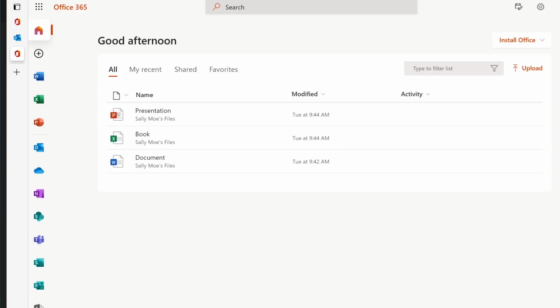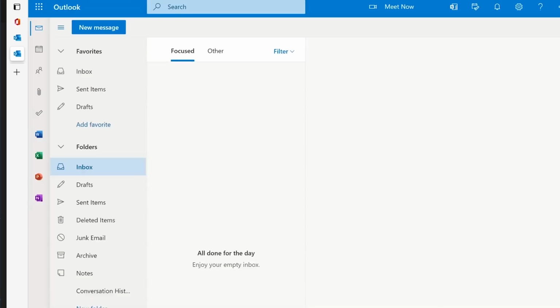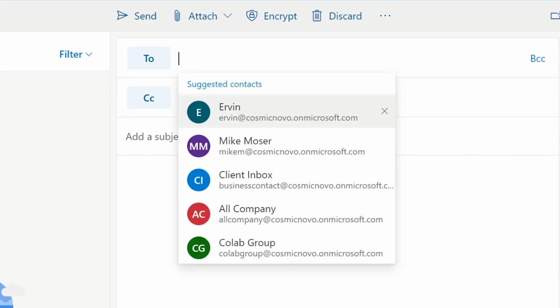Now that we are already in the system, we're just going to make sure that Outlook is selected. We go inside Outlook. We're going to compose a message. We're going to create a message and send it to our friend that we just created, Bob. We're just going to type in Bob. Well, he hasn't shown up yet because he's a fresh install. Let's see, can I find him in here?